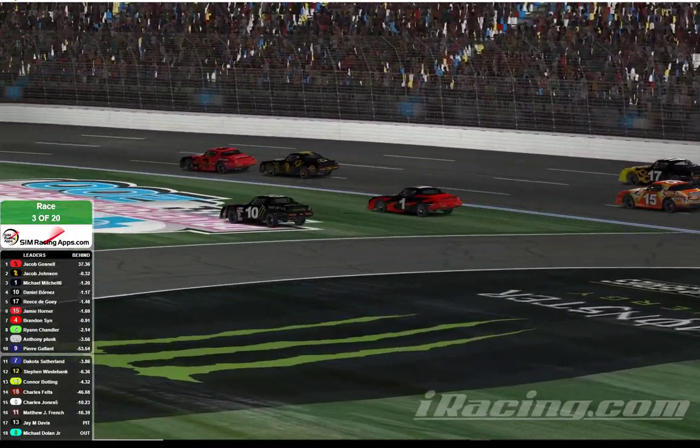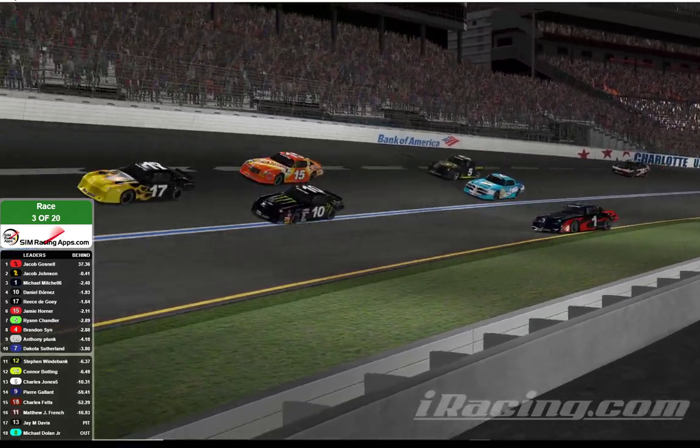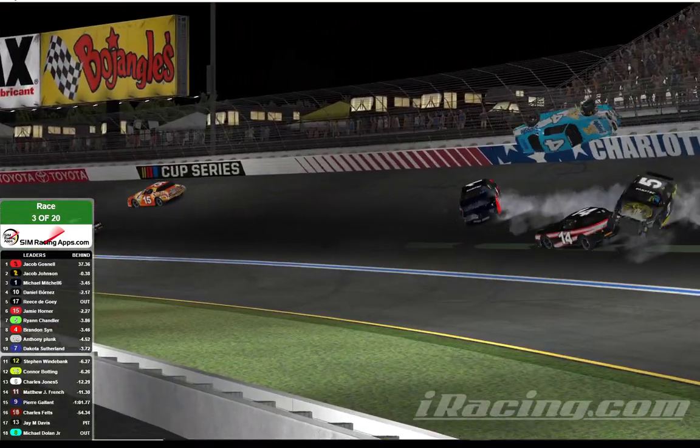The 1 gets sideways, the 1 gets into the 10. The 10 goes screaming into the infield. Now the 10 is back up onto the main part of the straightaway. The 1 goes to the inside. The 1 slides up in front.